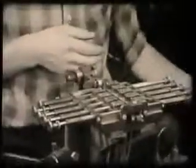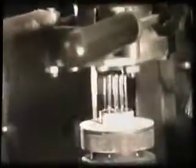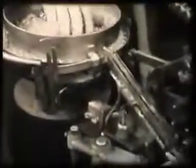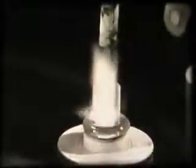The bases are made on this type of machine, the pins being automatically fed from a hopper into the molding head. At the next position, a glass ring called a bead is fed from a hopper and placed round the pins. The head moves through a series of burners. The glass becomes softened, and a toothed wheel presses it between the pins.